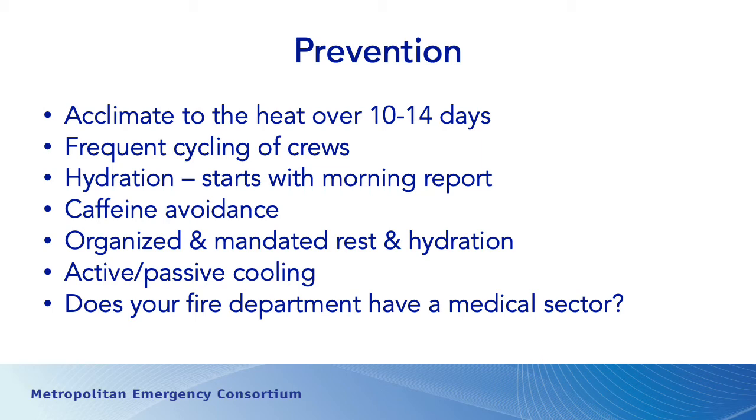Think about frequent cycling of your crews when you're doing something. So if you have a big vent going on and you think about calling an extra company so you can cycle your crews in and out, they can rehydrate.